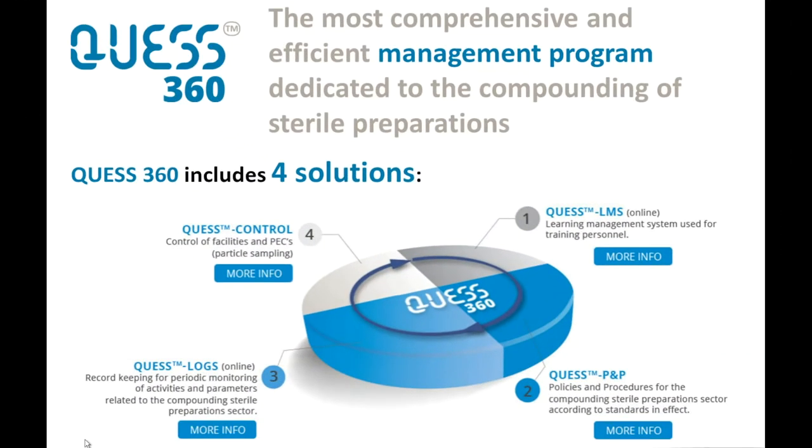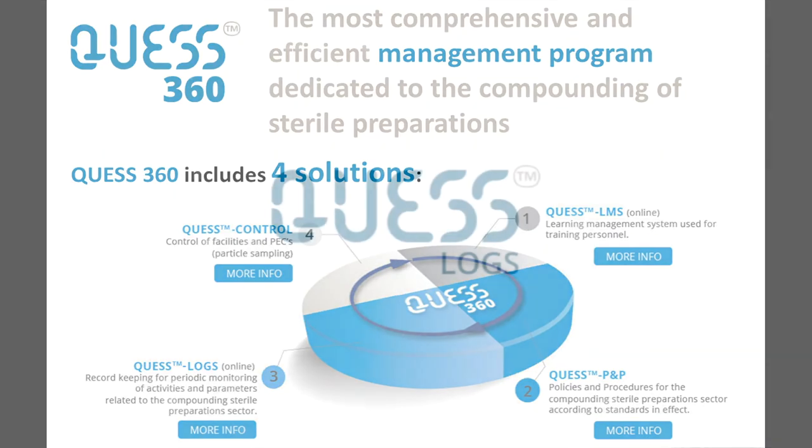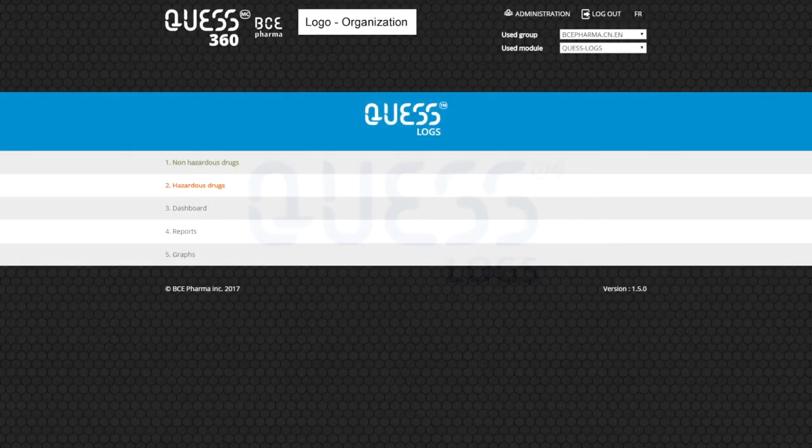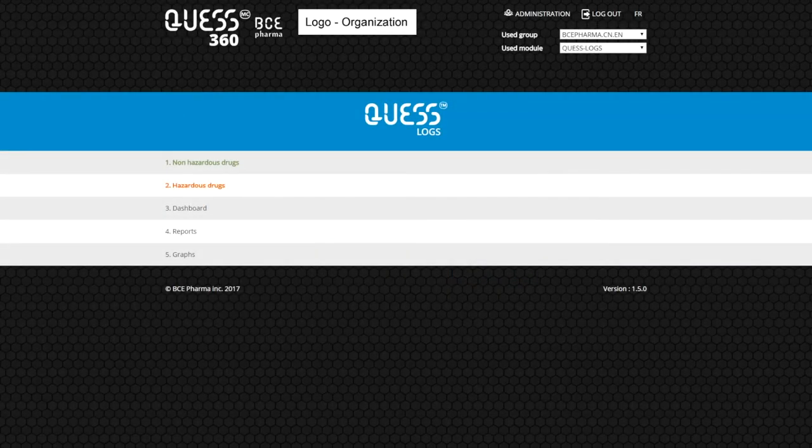QUESS Logs is the third solution within the QUESS 360 quality management program. It is an online record-keeping program to help track the different activities and parameters in the sterile compounding facility. This user-friendly tool is accessible not only on a personal computer, but on an iPad as well. QUESS Logs is intended for all employees working in the sterile compounding facility, such as pharmacists, technicians, and cleaning personnel.